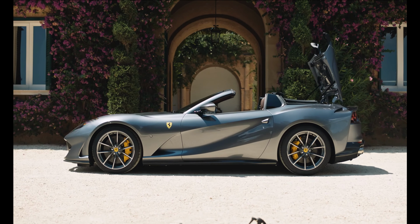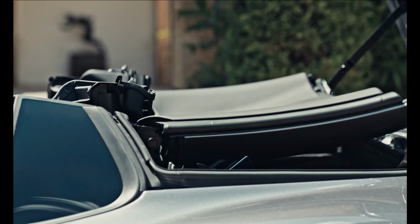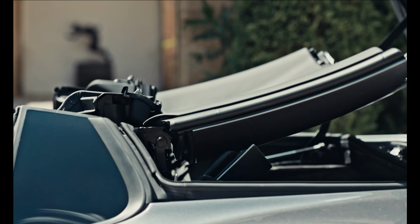The electric rear screen, which acts as a wind stop, makes the car truly usable with the top down, and with the top up, it can be left open to allow the occupants to continue to luxuriate in the naturally aspirated V12's unique soundtrack.